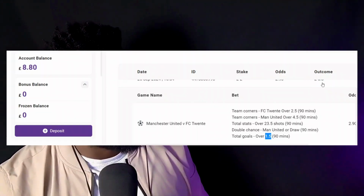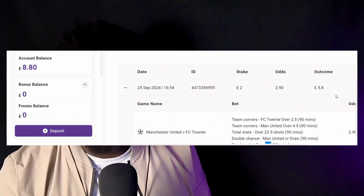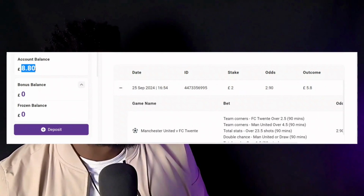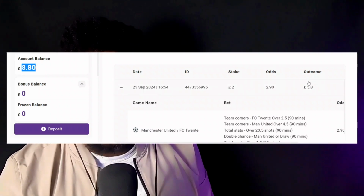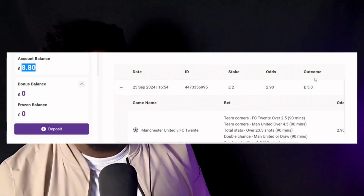We placed £2 on the bet. The odds amounted to 2.9. The outcome was 5.8, which added up to our total balance of 8.8. So we're going to be taking this 5.8 that we won, and we're going to use this amount to bet on the Manchester United versus Spurs match.